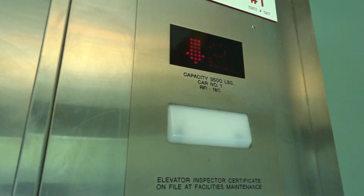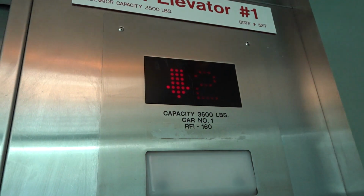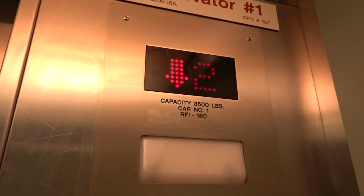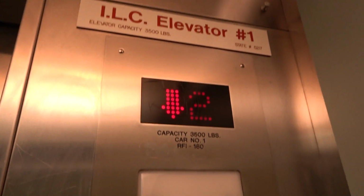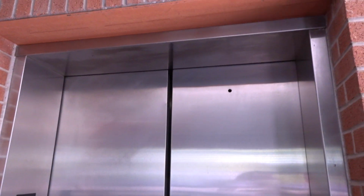Let's go back down to 1. Wait, this is just a basic elevator, basic cab, EPCO fixtures. Very nice motor though. Anyways, the bottom part is not Scenic, but the upper part is Scenic. Anyways, here it goes. And that's gonna be it.